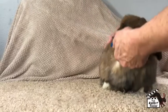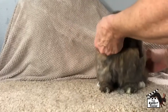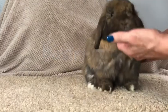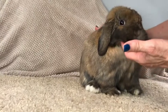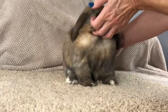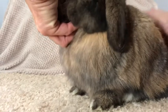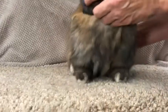Anyway, this is a young senior buck that has not had a lot of show experience, so he's not really good at sitting still. But you can see what I'm saying about trying to control their back end so they're not scooting back, and then I just put my fingers right under their chin to give them the encouragement to sit up. What I'm looking at, and what you can see even if I'm holding his head up, is how deep his chest is, how short and wide his legs are, and how he sits up on his feet. His legs aren't bent, aren't flippered. I think he has excellent bone.